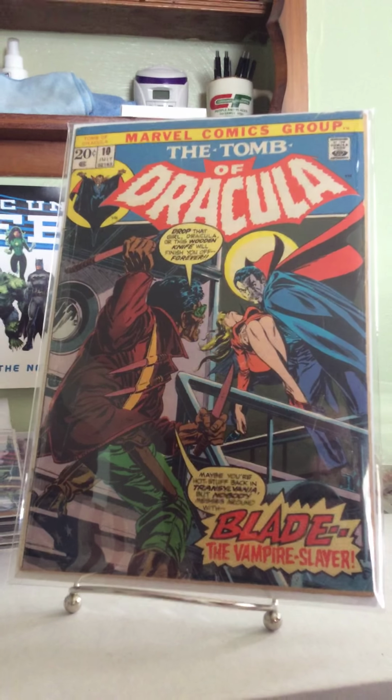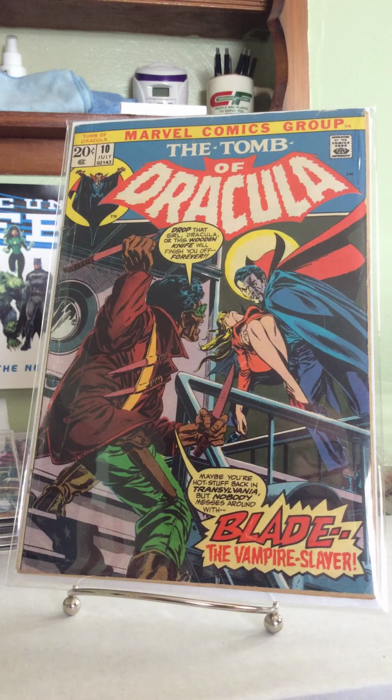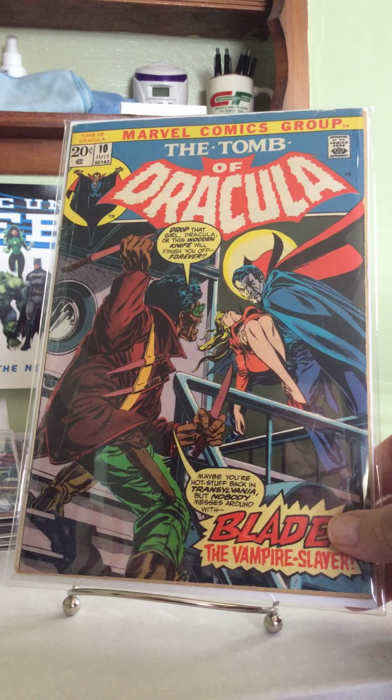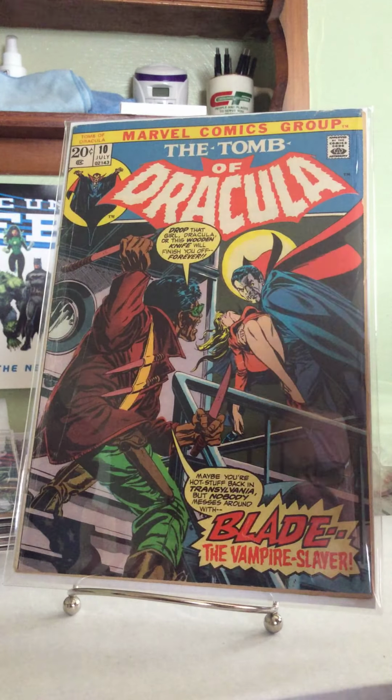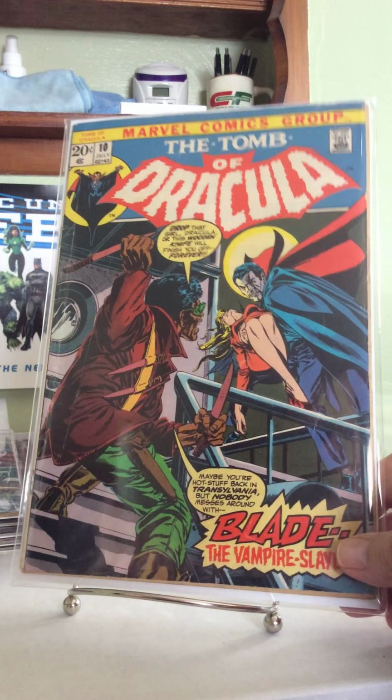But it's the first Blade. Can't go wrong with it. Great for me. I like the cover. So this will be going to CGC to get graded and encapsulated. Good book to do that.